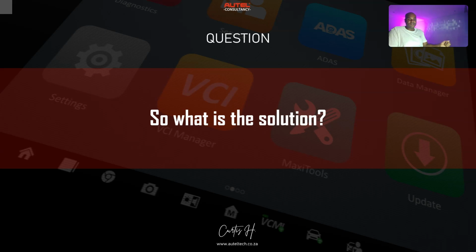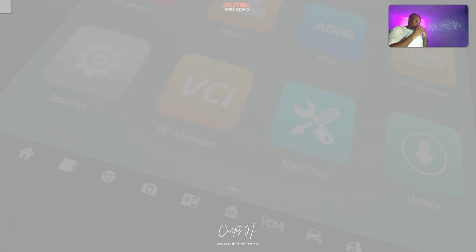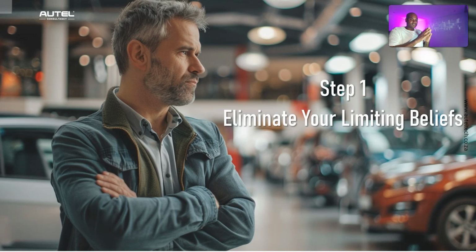So what is the solution? Okay, so the first thing starts with you as the owner. You need to eliminate your limiting beliefs. Okay, all that stuff that you had in your mind before about programming, you need to throw it away. Okay, times have changed and your mindset needs to be changed, and the only way you're going to make this change, it has to start up here.